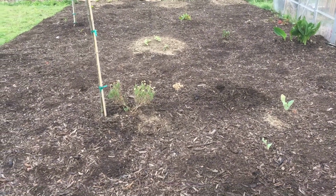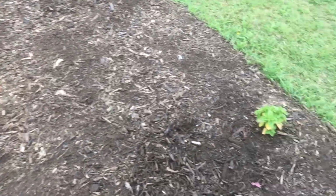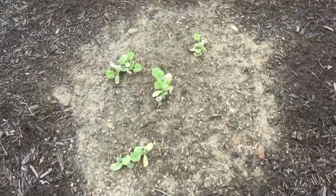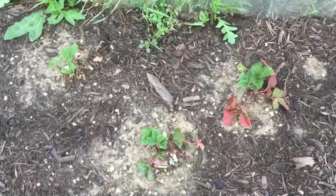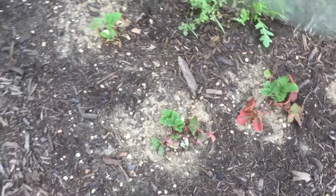And here's the permaculture. Let's take a walk through. Again, you can see things are taking a beating. They're cold. These are my butternut squashes. Hoping that they'll pull out. Strawberries, they're just struggling. I don't know what's going to happen with them. We'll see what we can do.